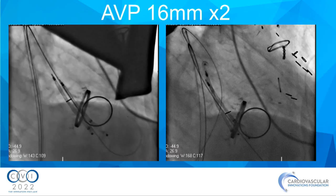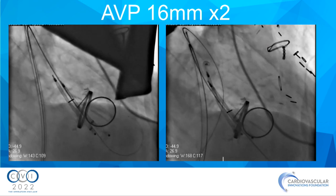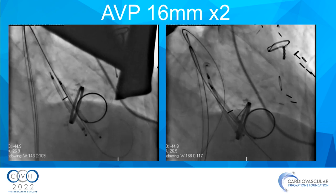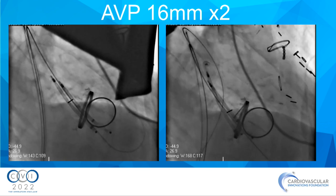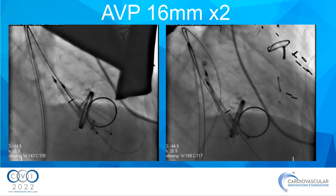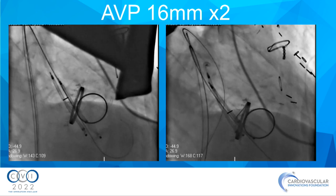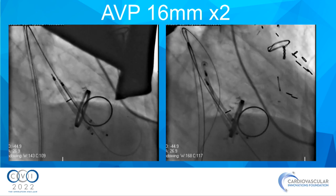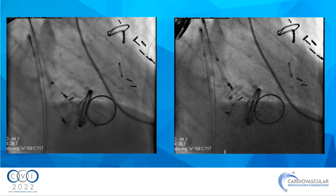So we have two AVP 16-millimeter devices, AVP2. I should have put that. Yeah, these are not fours. These are AVP2 devices, and we use two 16-millimeter devices. On the left screen, you see that we're opening up the ventricular discs, and then on the right screen, notice we'll bring the first disc back, approximate it at the mitral annulus, and then we'll start to bring the second disc back. They almost kind of sit on top of each other.